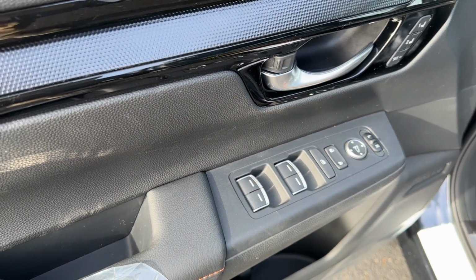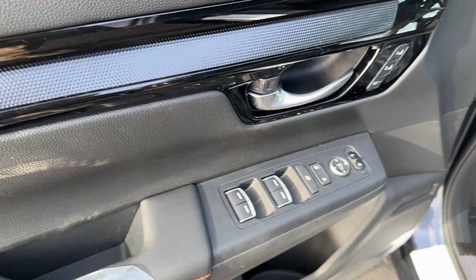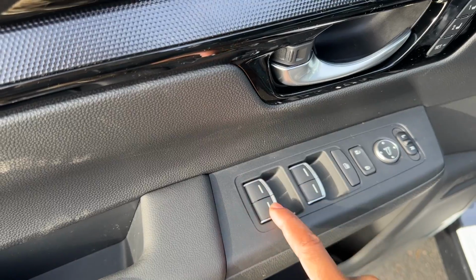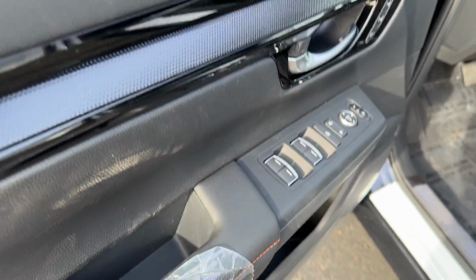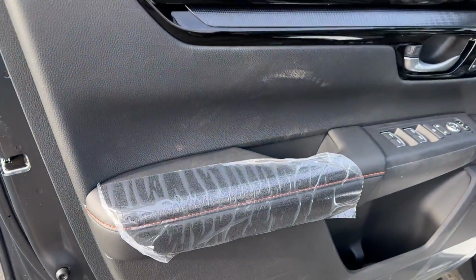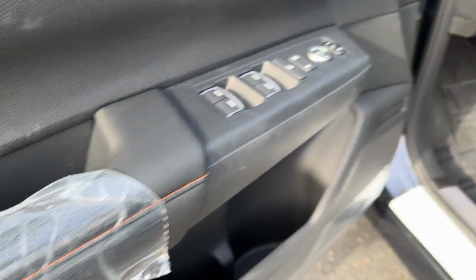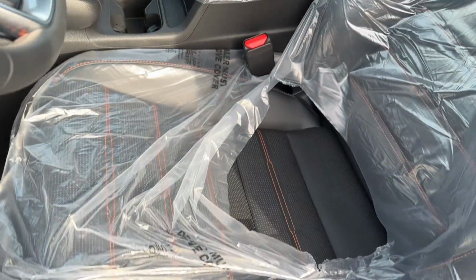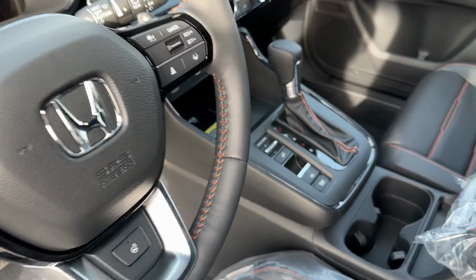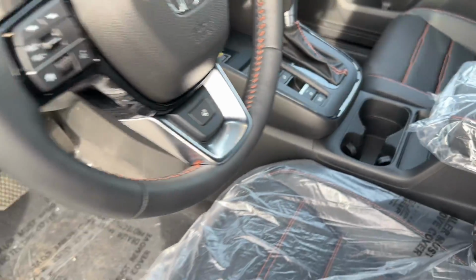So this is like a first, because the CRV, even last year's Touring, the 22 Touring, had auto front but no auto rear. So now you have auto front and rear. So I missed out on the EXL video, but it's actually pretty cool. Being a Sport Touring, you do get this orange stitching specifically for the Sport Hybrid or the Sport Touring. You see it everywhere. Even on the steering wheel and the shift knob, you have the orange stitching everywhere.